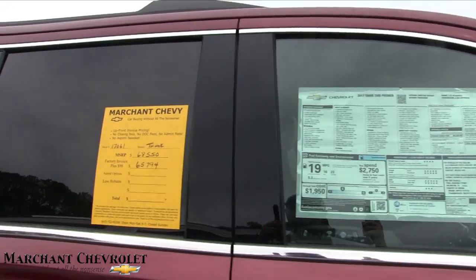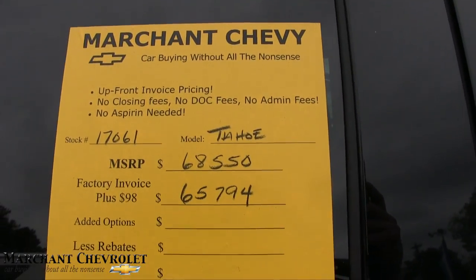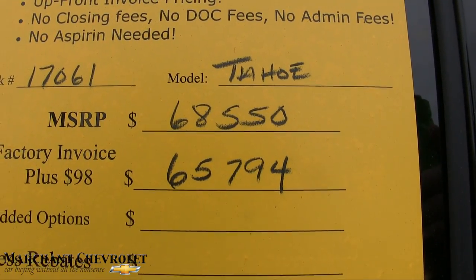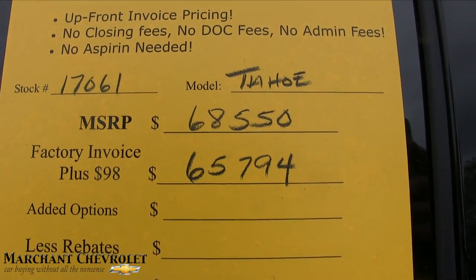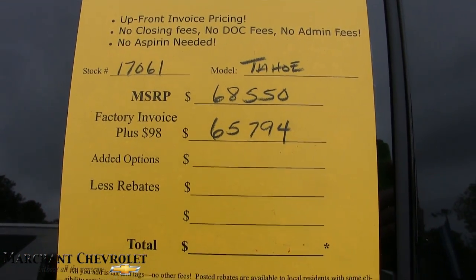Let me tell you right here, this is what you want to get your notepad out and take some notes. We sell all new vehicles $98 over factory invoice. That's just what it is out here. It's been that way for 20 years. So there's the MSRP, there's the $98 over invoice, $65,794.